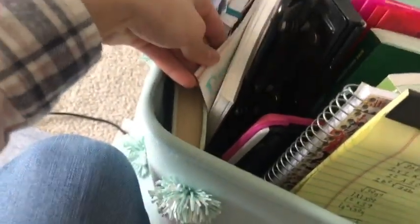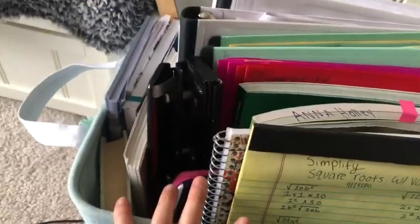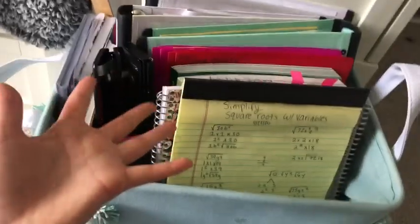And this is my journal. I've been journaling a lot. I've been writing about my days and it's been keeping me busy. I love it. And this is my 3-hole pen. This is my calculator. And that's basically that. Isn't that great?